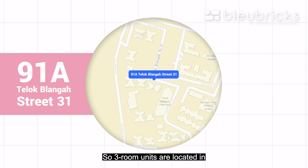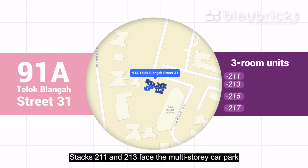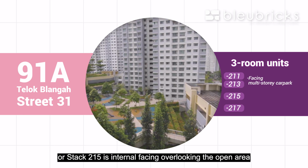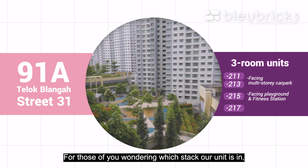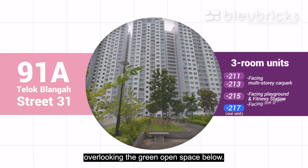So 3-room units are located in stacks 211, 213, 215 and 217. Stacks 211 and 213 face the multi-story car park, while stack 215 is internal facing, overlooking the open area where the playground and fitness stations are. For those of you wondering which stack our unit is in, we are in 217, which is an internal facing stack overlooking the green open space below.